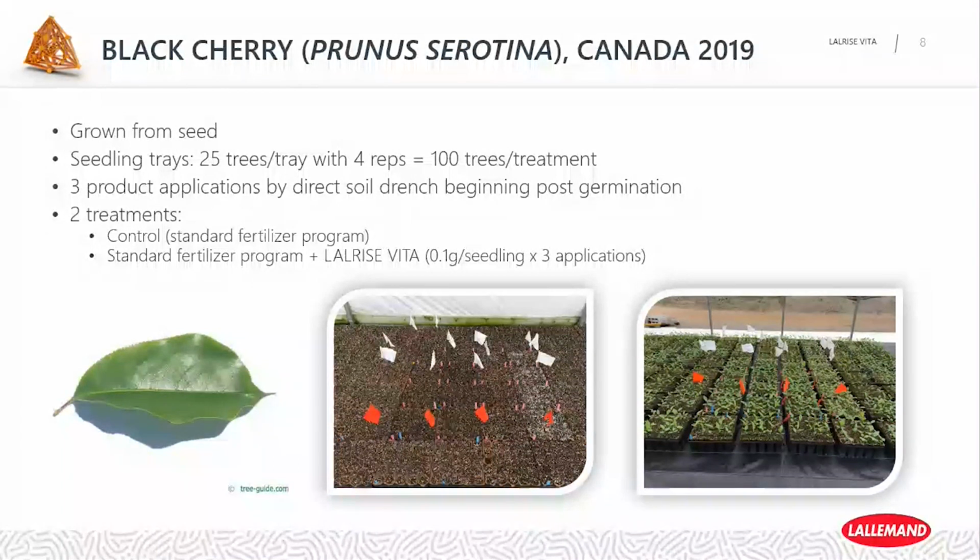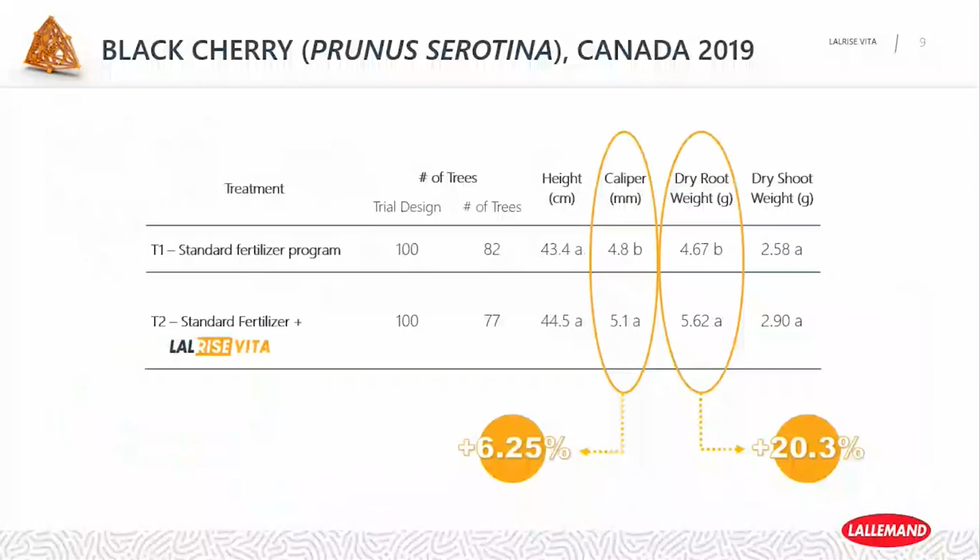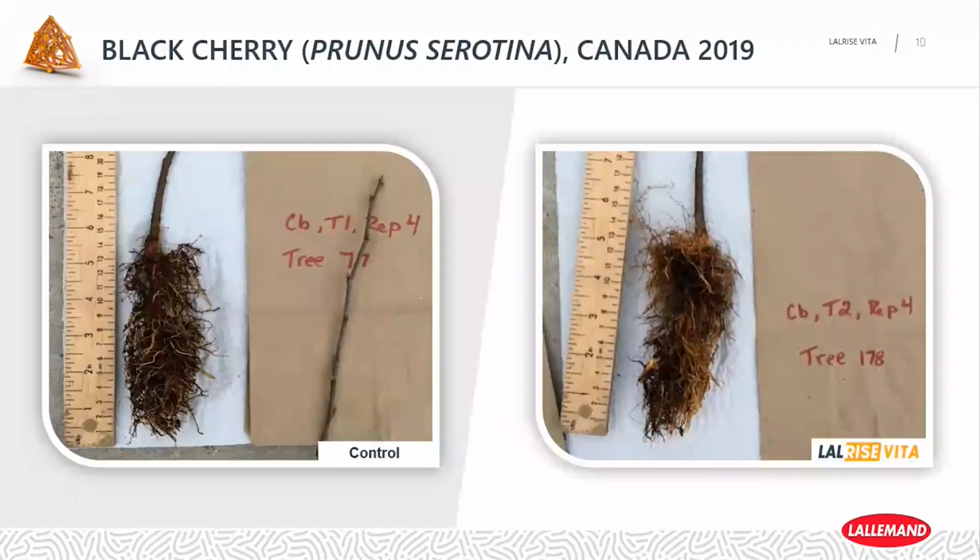At the end of the growing season, we saw some really interesting results, particularly in caliper and root mass growth, which were both statistically significant. And so the trees that received the second treatment with LALRISE VITA, they experienced just over a 6% increase in caliper growth and an incredible 20% increase in dry root mass or dry root weight. And if we look at the pictures here of an example of the root systems, we can see the difference in fine root hairs and overall root mass. It's really quite visual between the control on the left and the LALRISE VITA treated trees on the right.